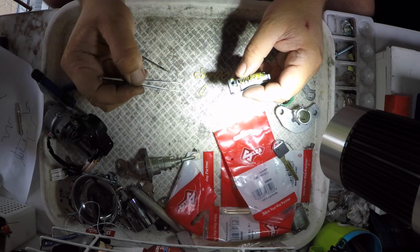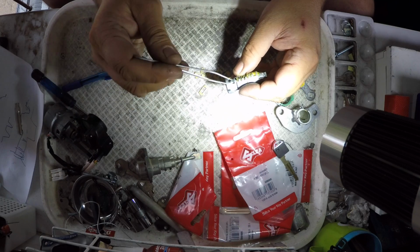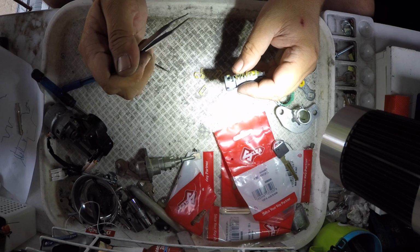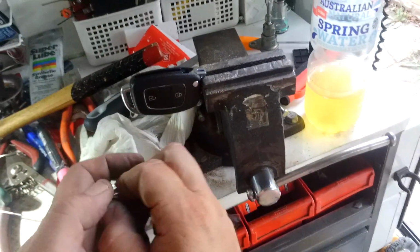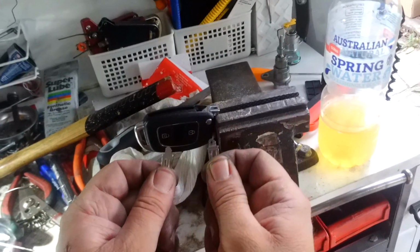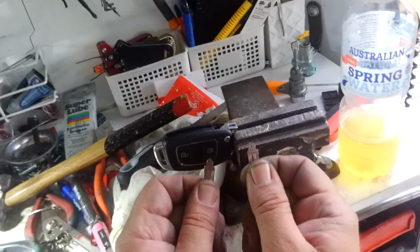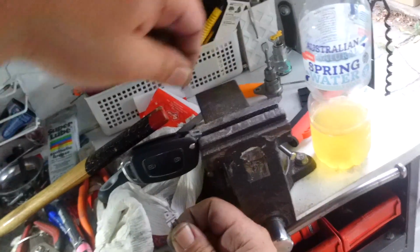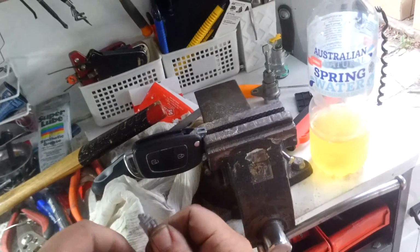So then we take them all out. We cut the keys down to a new combination, and then put them all back in order to match the key, the new key, not the old key. Okay, so we're just putting the new blade into the old remote with old shell. We've had to file this one down because these ones are a different shape, but it does fit in there quite nicely. So all we have to do now is drill the roll pin hole, squeeze in the roll pin, and our keys will be back to normal.